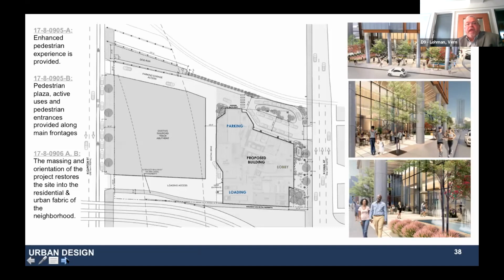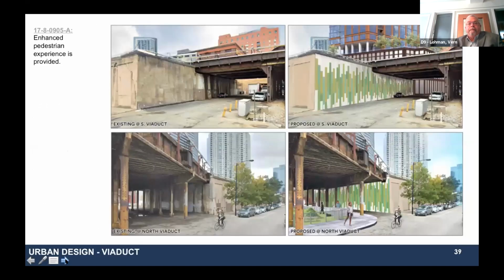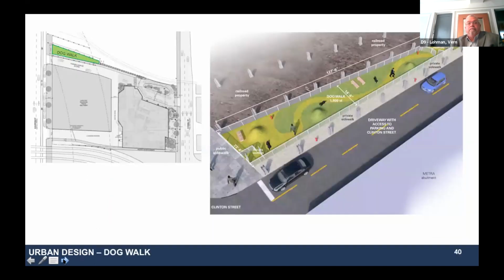The project creates an enhanced urban experience for pedestrians with lively active uses on Plaza and Canal. The new pedestrian use and tower massing knits the site back into the urban fabric of the neighborhood. Along Clinton Street, the project team will work with the railway agencies to create public art on the existing train viaduct. And in response to comments from Alderman Riley and neighbors, an expanded and covered dog walk was added to the northwest corner of the site.